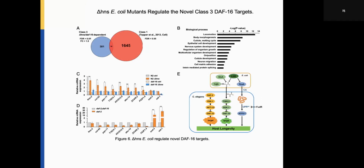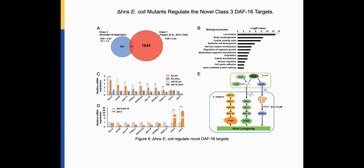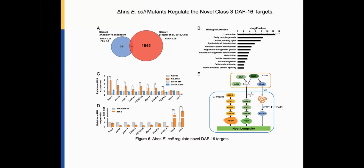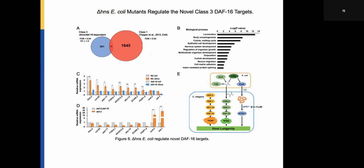So, coming to the whole scheme of the pathway, with the class 1 target, MG supplementation restored the loss of HNS-induced upregulation of these 3 class 3 genes. This finding supported the hypothesis that HNS modulates longevity through MG. That is from figure 6e.